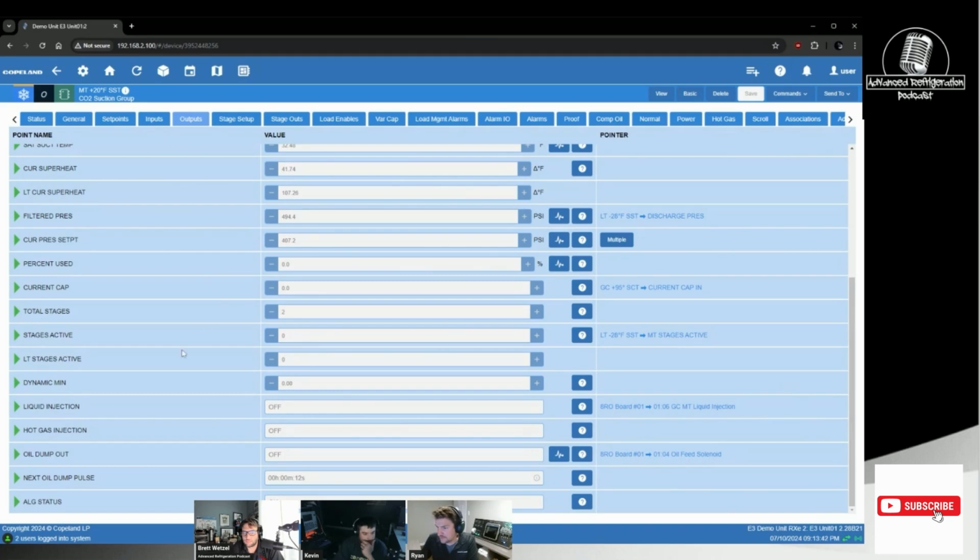But yeah, other stuff as well. What do we got? I'm looking at the output screen. So it looks after liquid injection, hot gas injection. Obviously, we're looking to look after superheat, low temp superheat for ZO scrolls. 36 degrees. I gotta get it. I have to throw that out there because it's just seeing superheat at 5 degrees, 10 degrees. It just blows my mind.